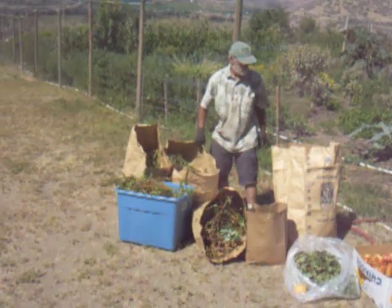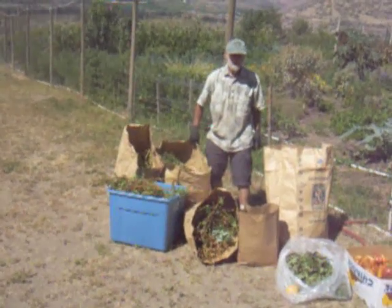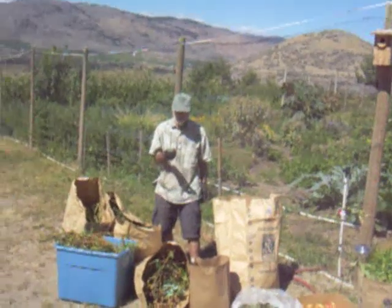So we do a lot of seed crops here as well as vegetables and herbs today.